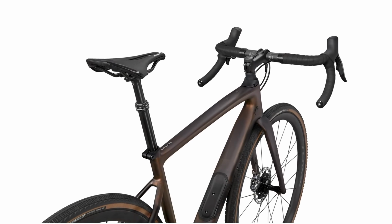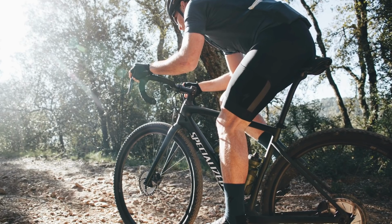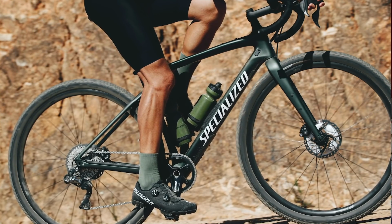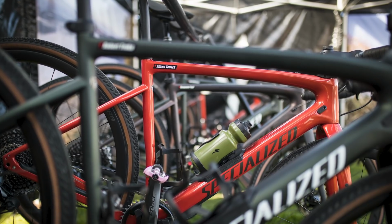The launch of this bike comes off the back of well-documented, enormous growth of the gravel market. Now that in itself isn't really a revelation, but what is notable is that Specialized says, given the growth of the segment of the market, they expect gravel to be by far the biggest area for them in the coming years, if not with this bike. So a lot of tech has gone into this bike, and we've got a lot to talk through.